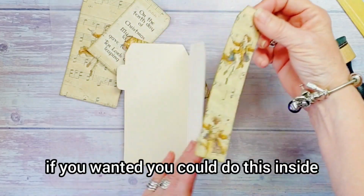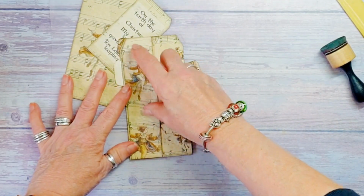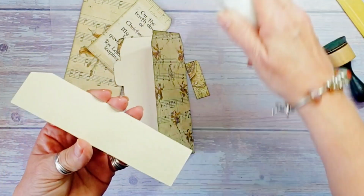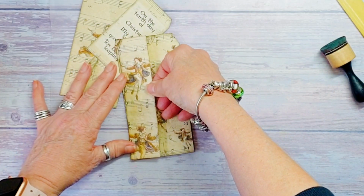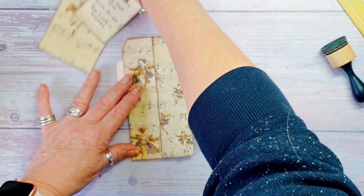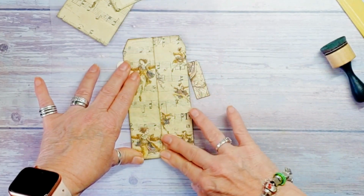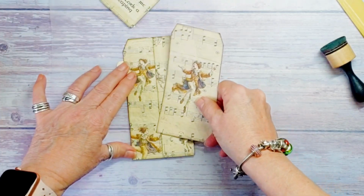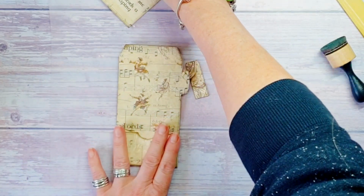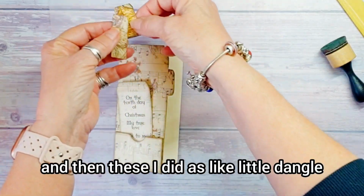Now if you wanted, you could do this inside, but what I'm going to do is put this one on the back. I've just put larger Lords but it still matches. Now we can have that one in there if we so wish, and that one there, and then these I did as little dangle tags.